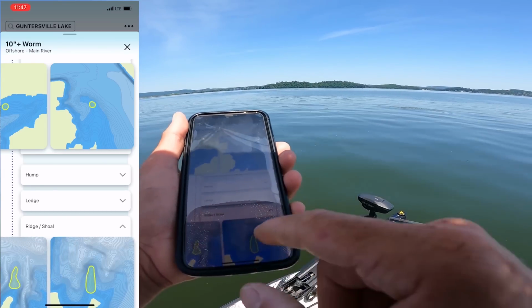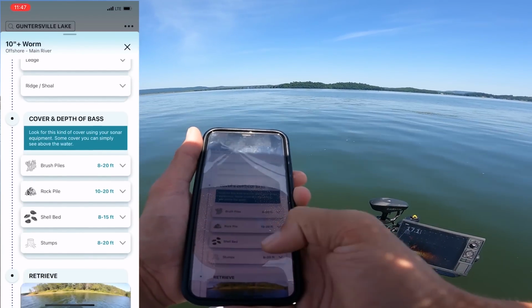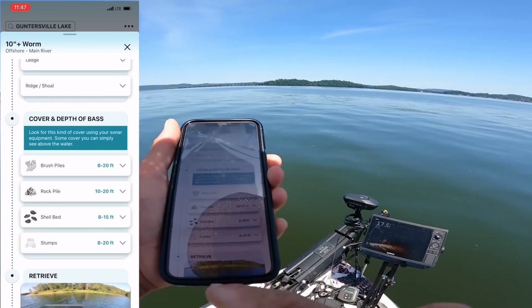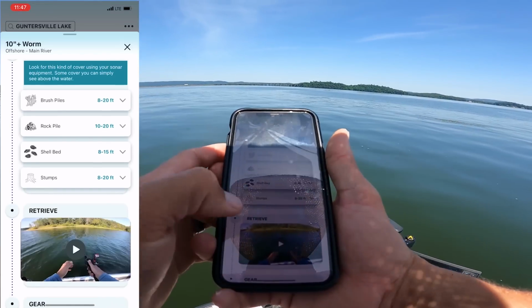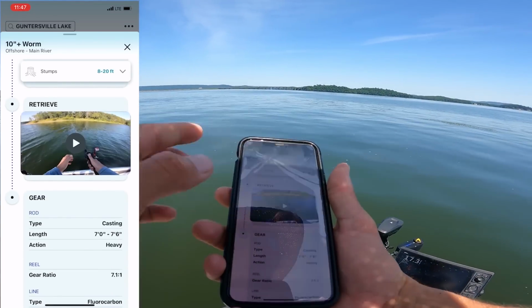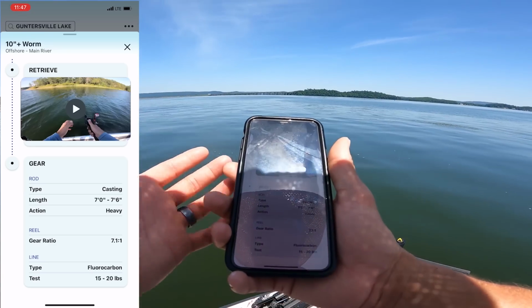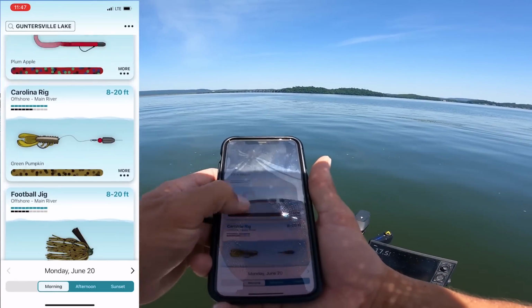Ridge and shoals, okay, I like it. Hit brush piles 8 to 20, rock piles 10 to 20. Shell beds, we're gonna fish a shell bed in 8 to 15. We're in 16. Stumps 8 to 20. It gives you a video of how to do your retrieve on this bait and suggests the rod, reel, and line and everything. That's pretty inclusive. That's just on the big worm.